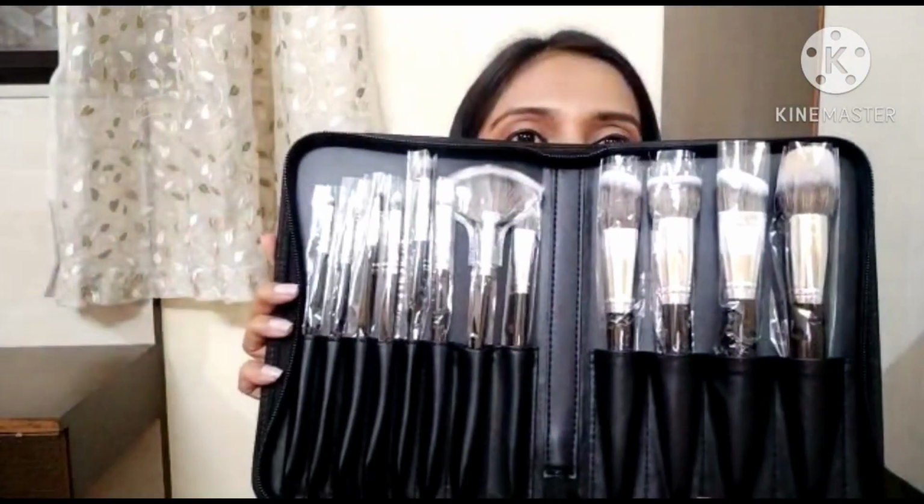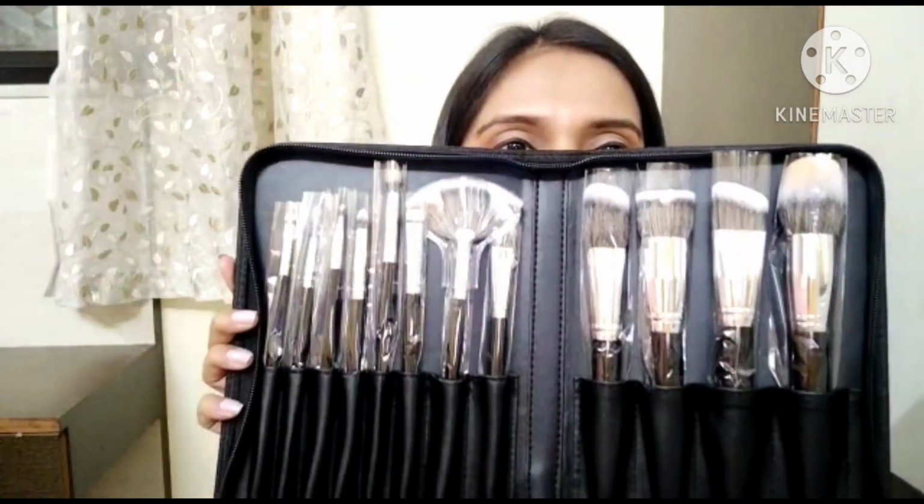Now for doing eye makeup, you basically need brushes. So these are from Swiss Beauty makeup brushes. Let me open it up and show it to you. So this is how all these makeup brushes are. The bristles are quite nice and soft. I know that I won't be using all of these brushes, and it will not be necessary for me to use all of them, but it was on a great discount, so I thought why not purchase it.